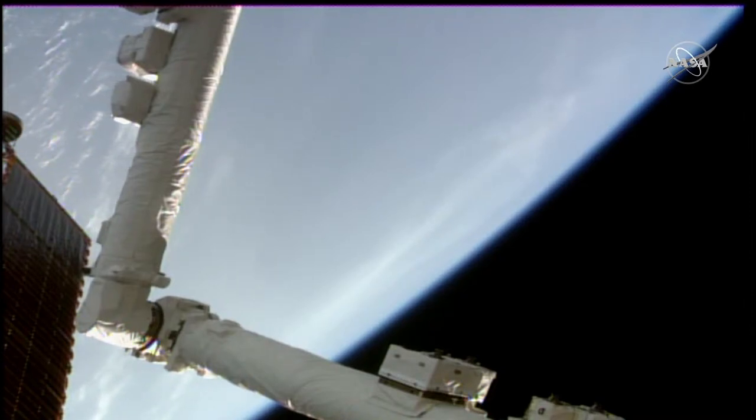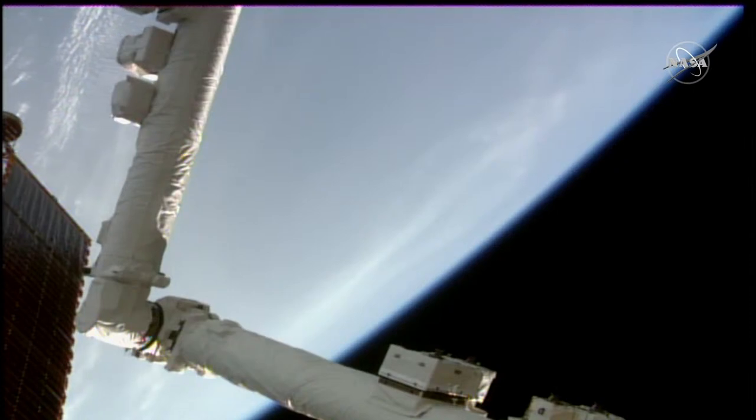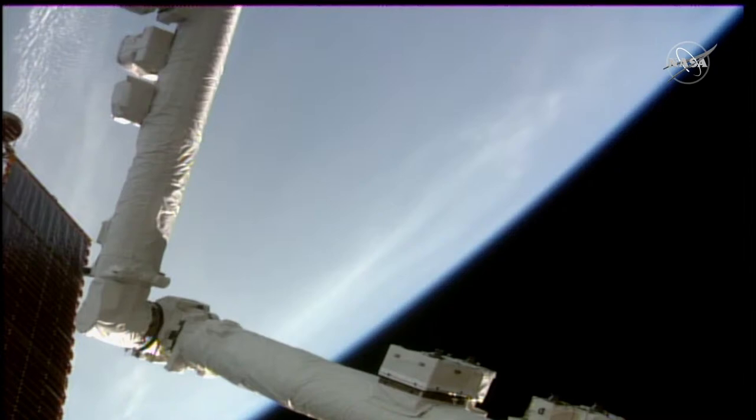The range is 3 kilometers, 900 meters, and the range rate is minus 8.1. So the indicator should be illuminated already. Yes, I confirm it is illuminated. Copy.